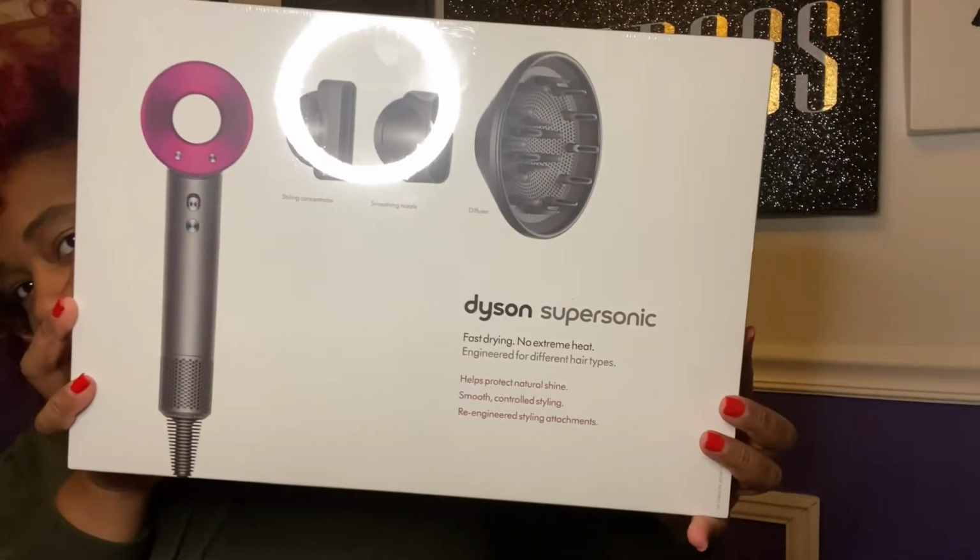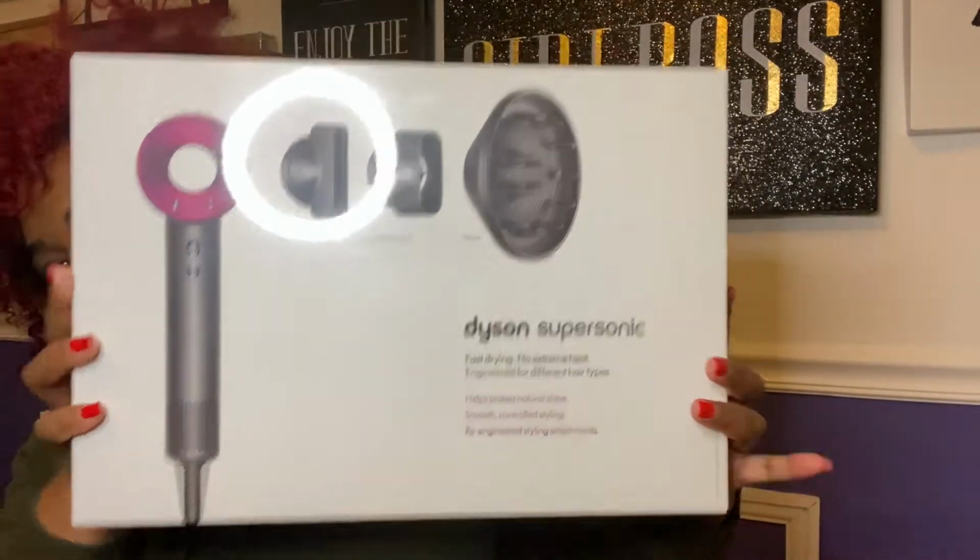We're already at 5 minutes. This video is going to be somewhat long, but I have something else to share. Make sure it's not upside down before I start. This is what I have to share. This baby is the Dyson Supersonic, fast drying, no extreme heat, engineered for different hair types, diffuser. Helps protect natural shine, controlled styling, re-engineered styling attachments.